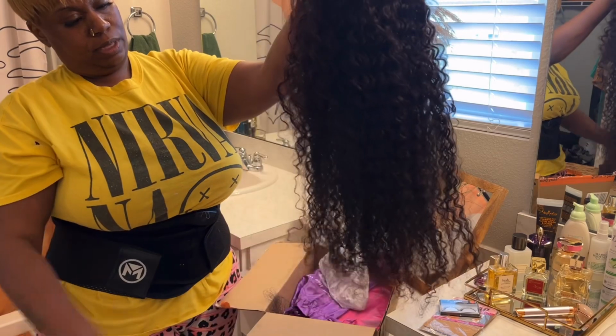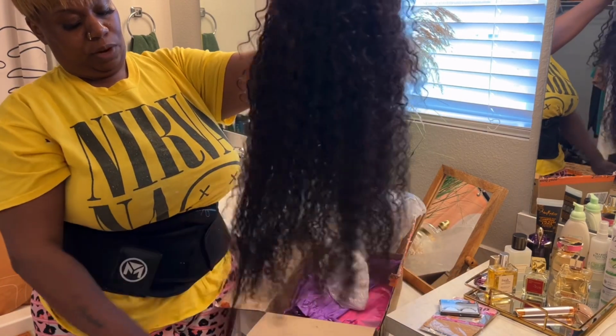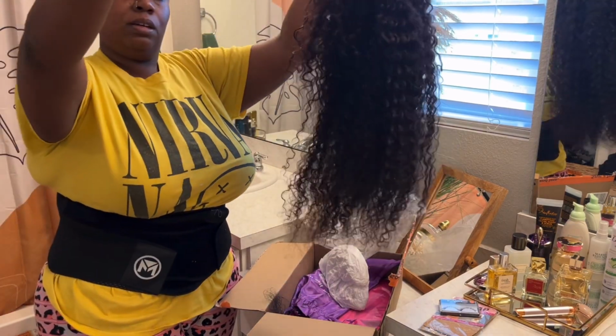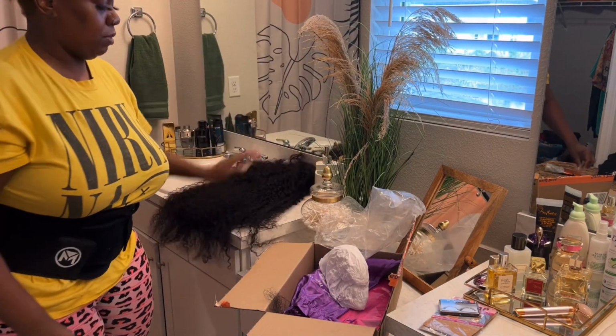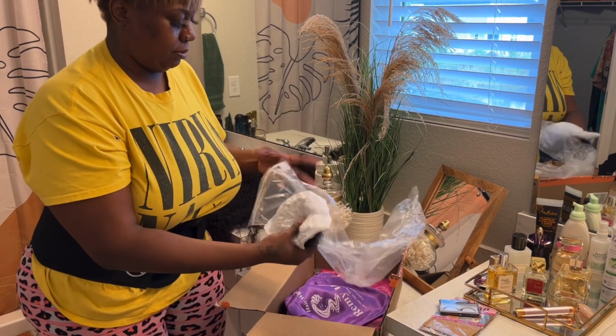I don't know, we'll see. They definitely used a way shorter piece for the actual frontal piece. It is shedding already, but we're gonna wash it and see what it do. So then let me move on to my dress.